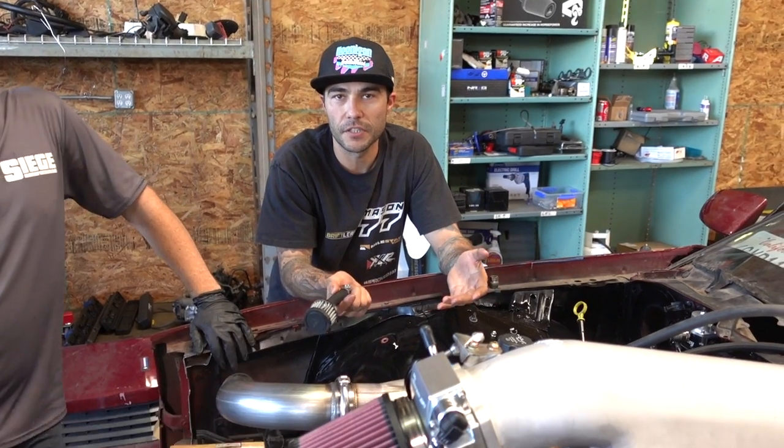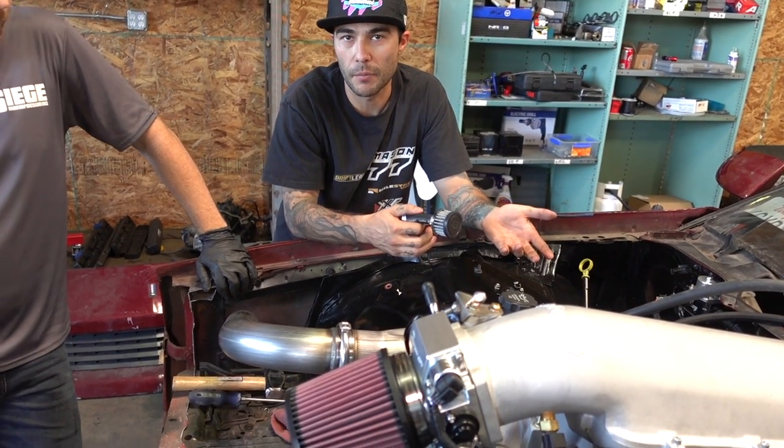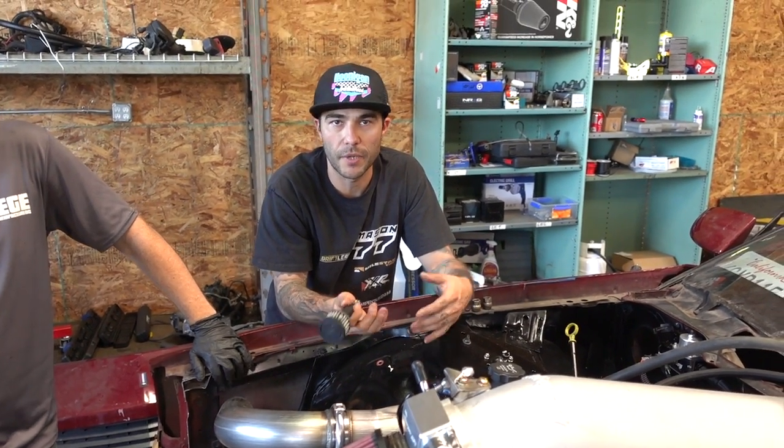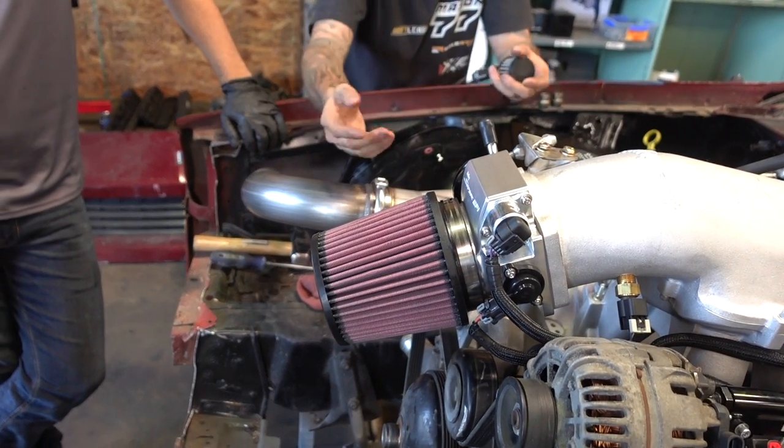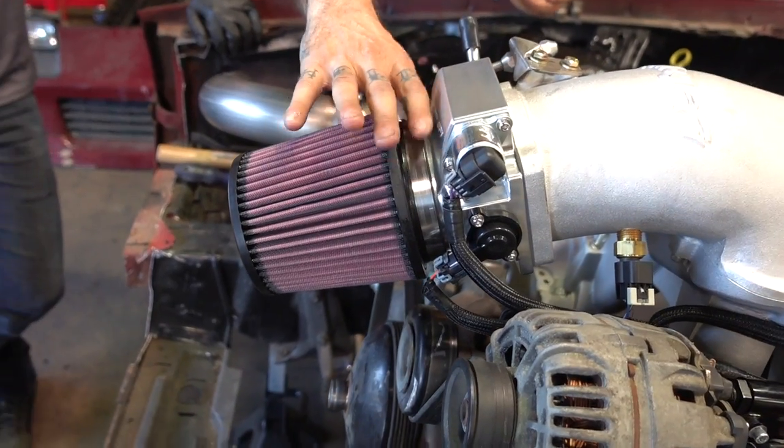If you're trying to fit a filter like in your stock OEM airbox, they make applications for that as well, depending on your vehicle. Obviously, this can be used as a universal filter, so anything with whatever diameter this is, that will fit on.